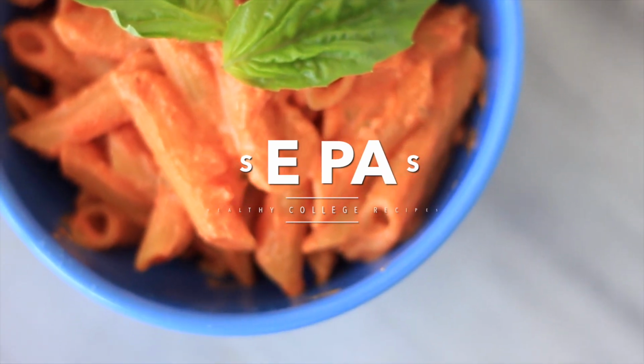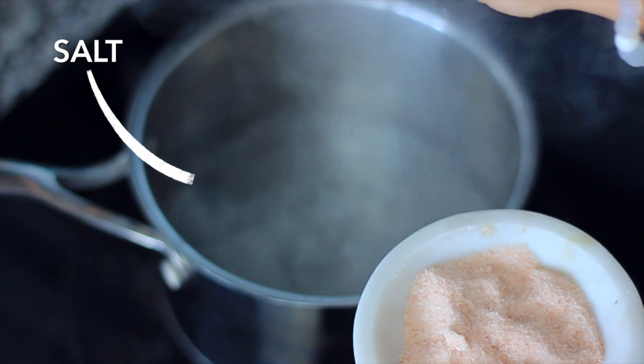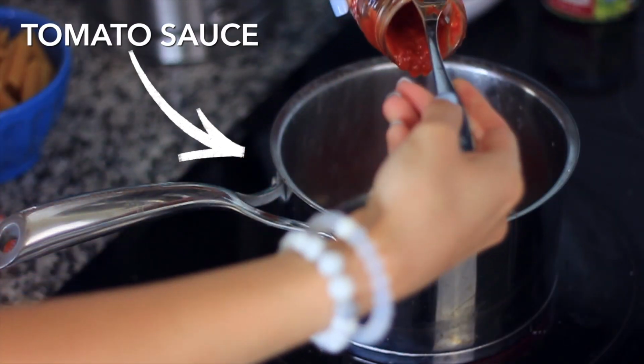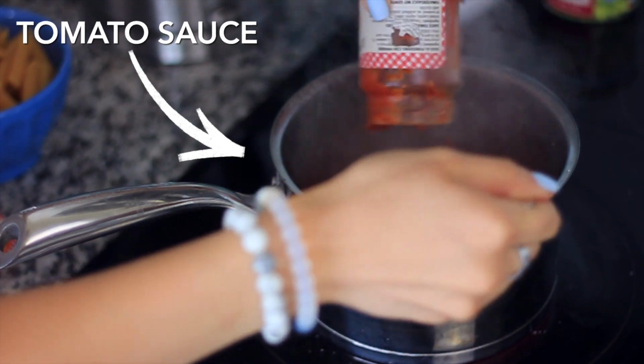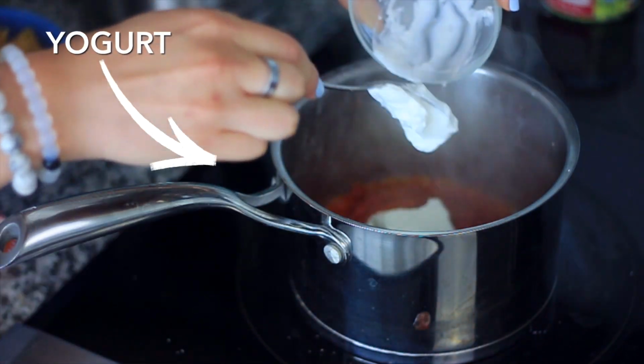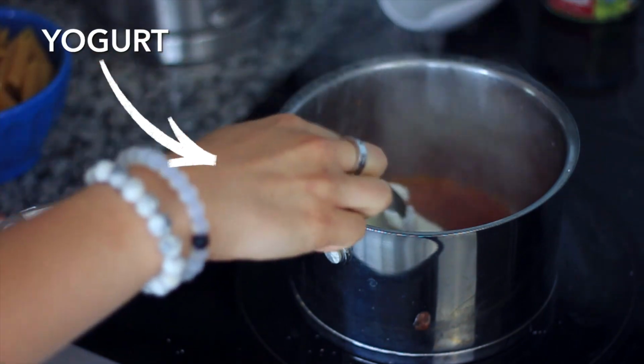So I'm first off making some rosé pasta. I love making this. It's so quick. I'm salting some boiling water and adding in some red lentil pasta. And then I'm taking some very clean tomato sauce. Tomatoes are rich in lycopene and they're actually better to be eaten cooked because then you can absorb the lycopene.